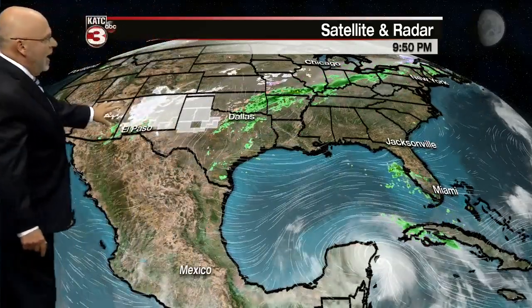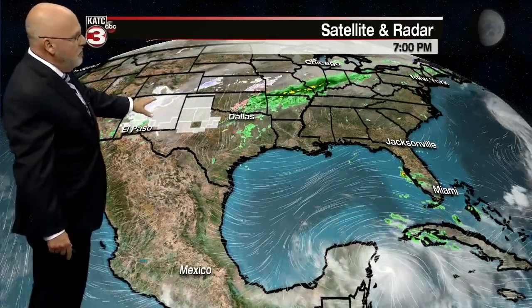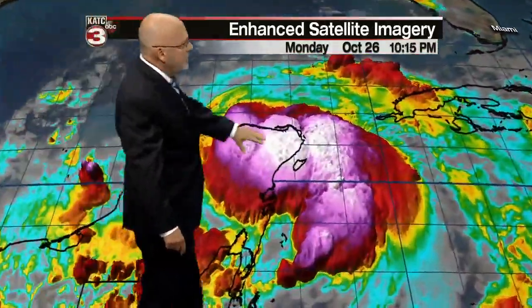Here's the big picture, and back to the west, that same upper low producing winter weather from New Mexico into the Texas Panhandle. So we're going to see snow at this time tomorrow night, roughly about 700-800 miles west of us, and then 700-800 miles south of us will be a hurricane. So 2020 indeed.